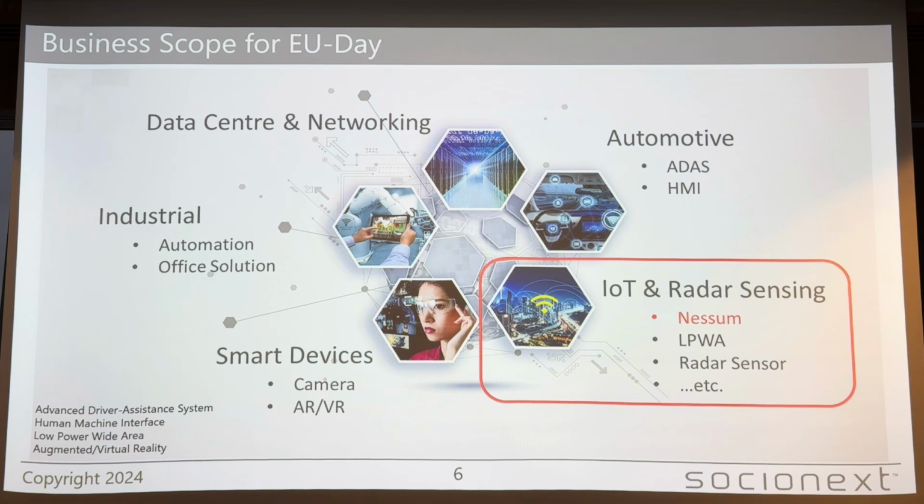We have a smart device business unit, where we look into camera applications and augmented or virtual reality kinds of solutions. But here for the EU Day, we are talking about this business unit, which is called IoT and radar sensing, and there is a dedicated division handling Nessum.